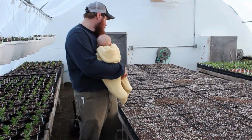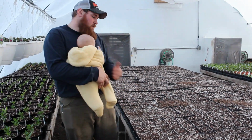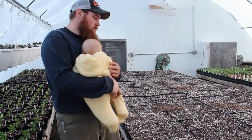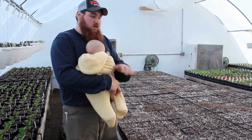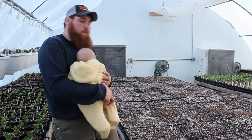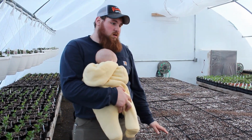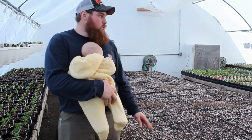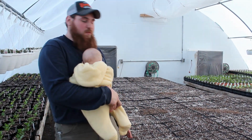We also laid out all the 4.5s and watered them so they're ready to go for Thursday, so that when the plug order comes in, we can just go straight to transplanting. And there's, I believe, 1,440 4.5s here ready to go, and I think we're 200 short that I'm going to have to set out for tomorrow too and get ready.